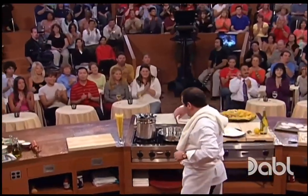I'm Emeril Lagasse, we're doing a little perfect pasta tonight. Y'all having a good time so far, folks? Yeah! Right. All right. Before I get into this next dish to show you, the classic veal piccata.